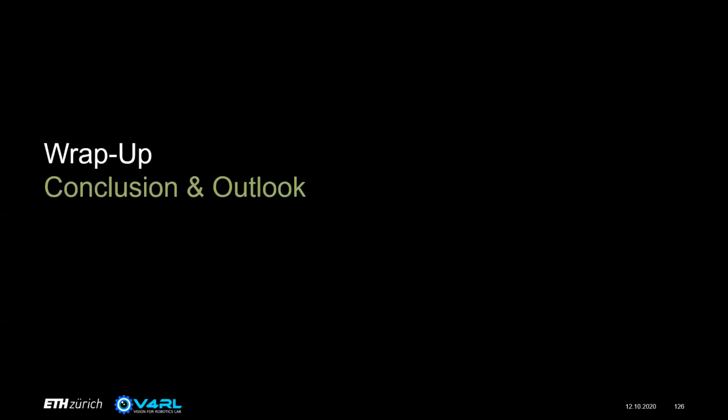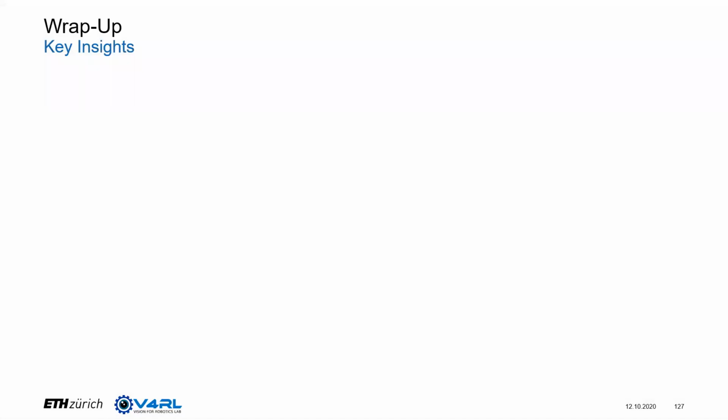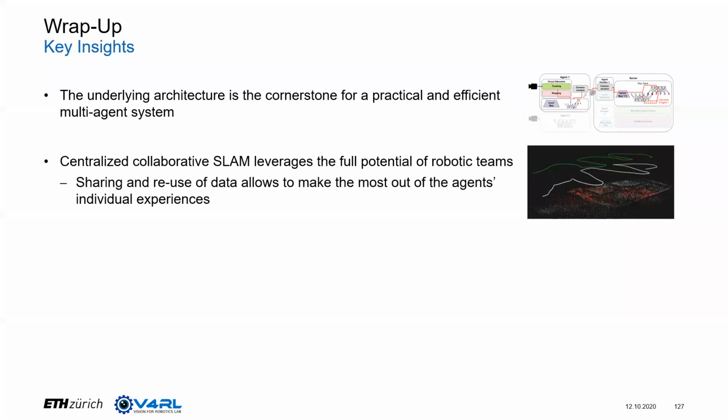And yeah, with this, we're coming to the end of the talk. So let me quickly wrap up what we have seen. The first point is the underlying architecture is the cornerstone for practical and efficient multi-agent systems. The architecture determines scalability of the system and the depth of the collaboration, and it's key for real-world applicability. We have seen how centralized collaborative SLAM leverages the full potential of robotic teams.